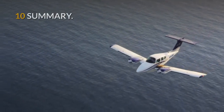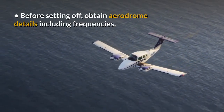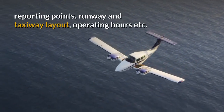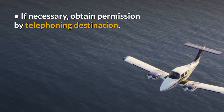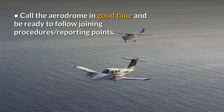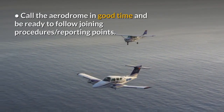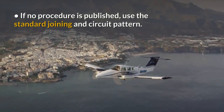Summary. Before setting off, obtain aerodrome details including frequencies, reporting points, runway and taxi layout, operating hours, etc. If necessary, obtain permission by telephoning destination. Call the aerodrome in good time and be ready to follow joining procedures or reporting points. If no procedure is published, use the standard joining and circuit pattern.